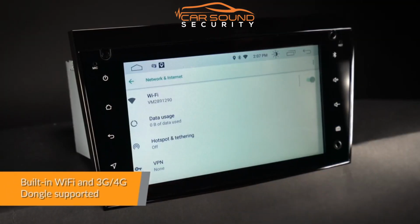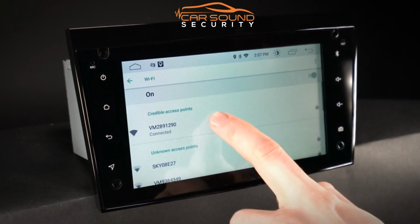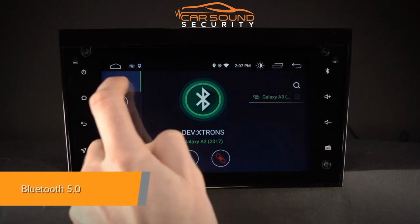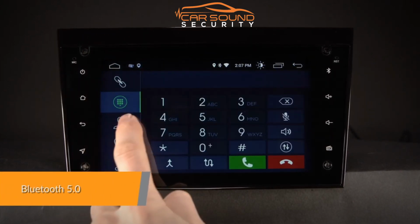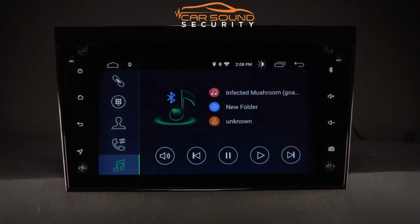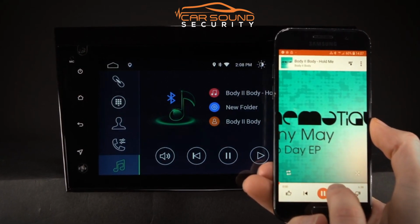This unit has faster LTE download speeds with the built-in Wi-Fi. This unit also accepts an external 3G, 4G dongle. Connect your mobile phone via the built-in Bluetooth to enjoy hands-free calls, access your phone book, call logs, search contacts information, display unanswered calls, and listen to Bluetooth music.